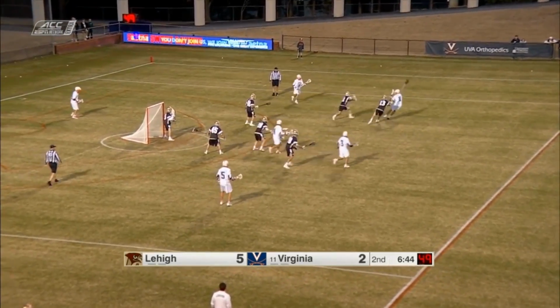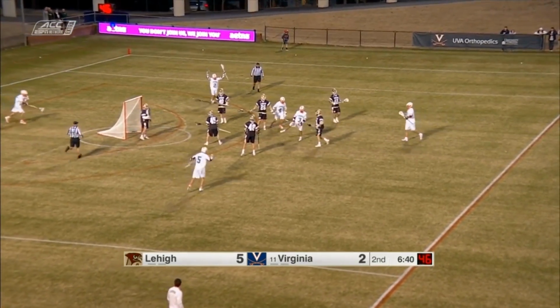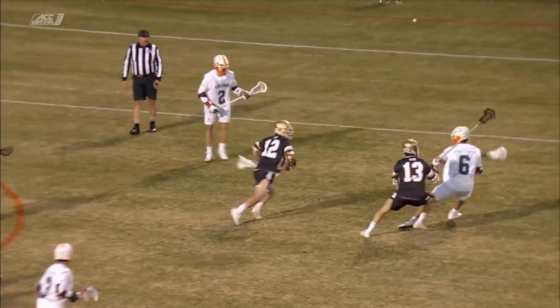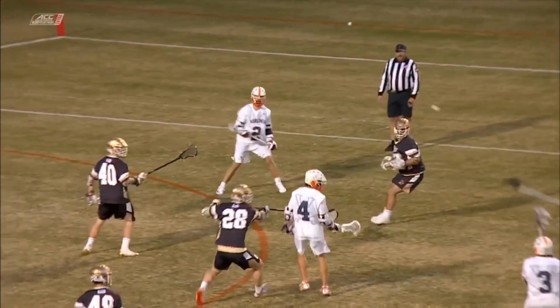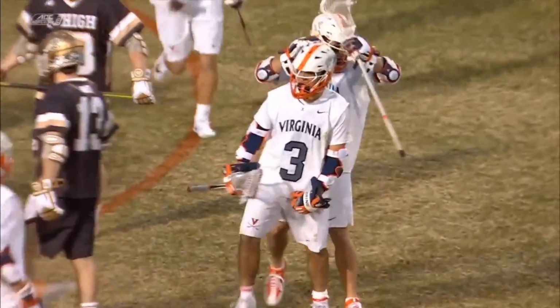Take a poor shot and give Lehigh another possession. Chick is trying to make life difficult for Aitken. Laviano topside fires one in. Virginia ends the drought. It's 5-3. Very important possession. Laviano finding the soft spot in the middle and just whipping one textbook.